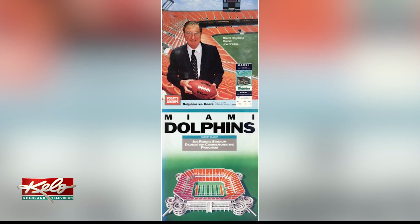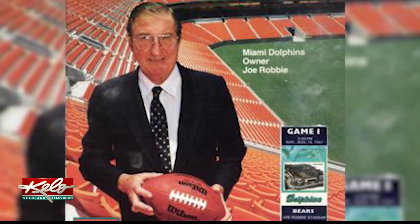And 60,000 seats for the season ticket holders in the stands, 16,000 parking spaces so everybody can get in and out and tailgate and make a great community social event out of a Miami Dolphins football game. Joe Robbie Stadium was the first multi-purpose sports stadium in the country that was entirely privately funded.